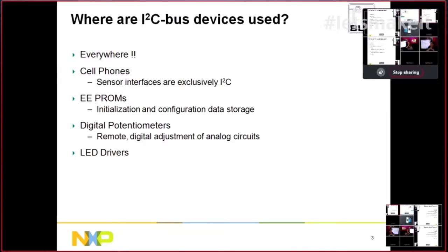And the reason for that is to keep the pin count down. And these EEPROMs are used for initialization and configuration data storage. So you don't need to access it all the time. You only really need it at power on. And these EEPROMs are used in the DDR4, DDR3 memory DIMMs, and that stores what the configuration of the DIMM is, what the speed is, and so on.